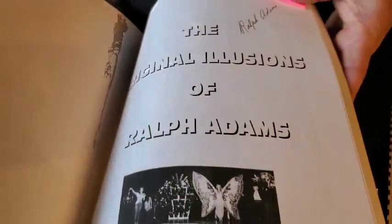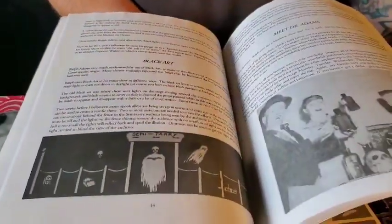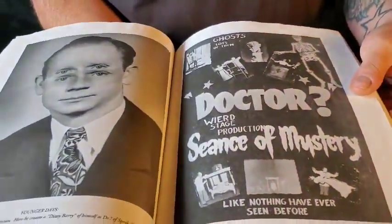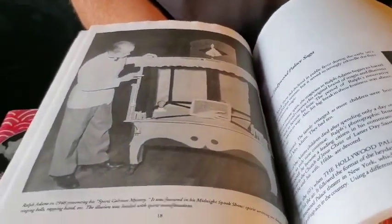Ralph Adams, Illusionist. This one is $45. And it is a signed edition. There's some great stuff in here. Awesome vaudeville pictures. Look at that. That's cool. And his Dancing Hank routine is in here, which is... That's worth it. Nice. Really cool spirit cabinet.